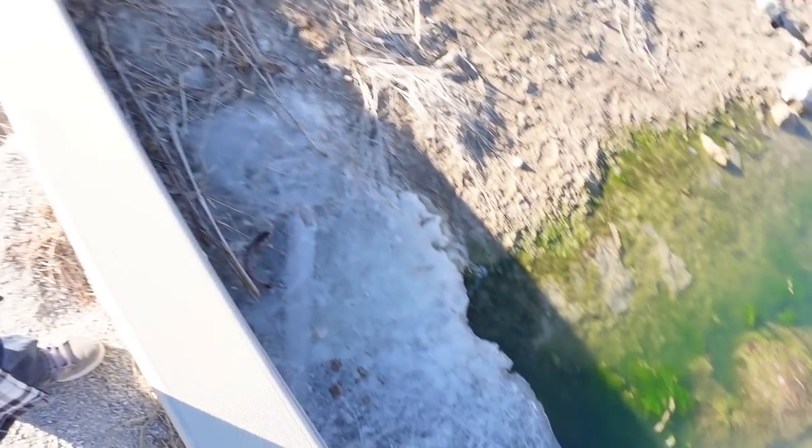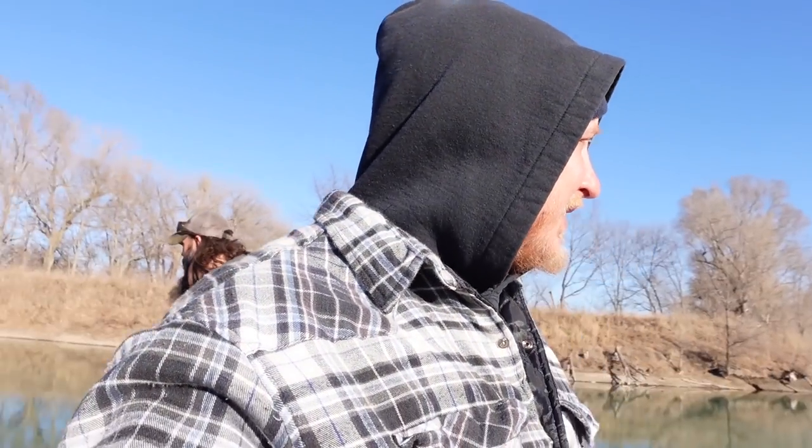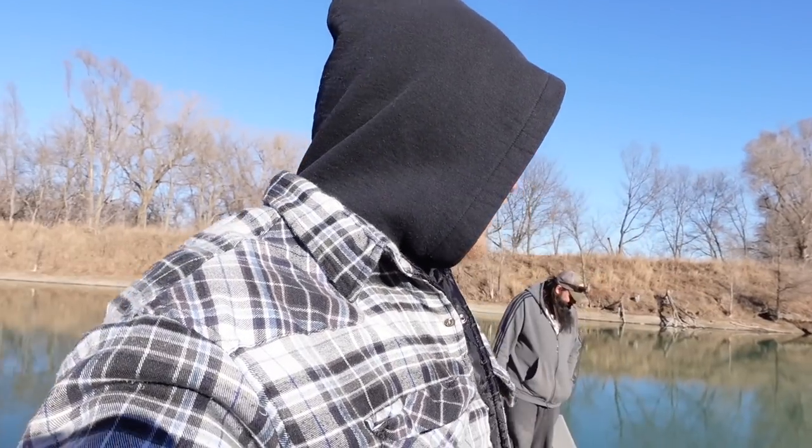Still one lonely chunk of ice. Yeah, just a little. I had thought about bringing a fishing pole because I wasn't sure if it would be open. I figured it'd still be at least half frozen, but I have no idea how deep it is. But it's a cool little lake. And there's a historical marker over on the other side. We'll have to go check that out. Maybe we'll check that out in the morning.